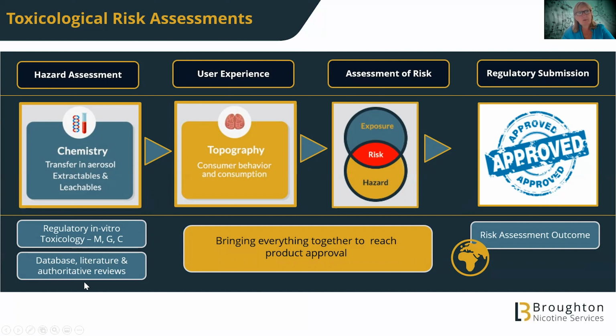And then we'd also back up whatever we were finding in the extractables and leachables with a very significant database search, literature search, to see what's already published and known, and at what quantities those constituents have been seen to be potentially harmful. Now that's great. So then we've got a good picture of the hazard assessment. What we then do is put it into a practical space.